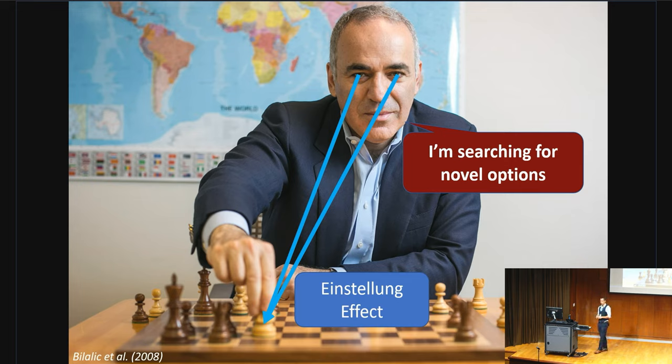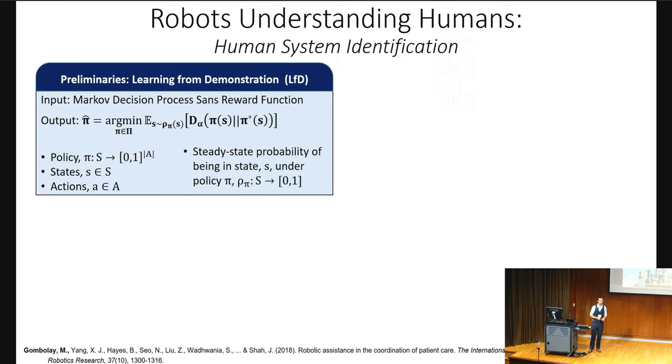So my perspective is that we shouldn't listen to what people tell us. We should watch what they do and then try to reverse engineer the decision-making process. Mathematically, we do this through learning from demonstration, LFD. So let's take a Markov decision process without a reward function, and we want to minimize the expectation of some distributions of the states of the world that we experience, and we want to make sure that our robot's policy pi is going to try to match or be able to predict what action the expert would take in each of those states of the world.